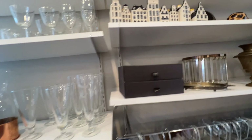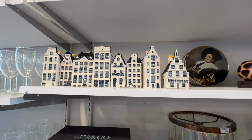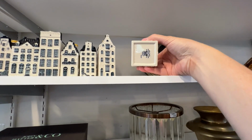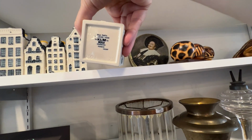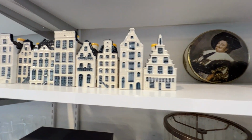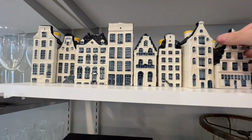But I made my way over to this corner of the store, and I love these KLM Dutch houses. I think they're so cute. They're not spices or anything like that. They're just little decorative houses. And they're $20 each. They're beautiful. They're in very good condition.